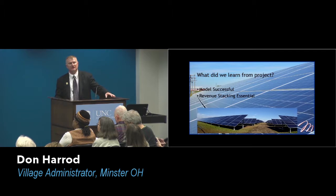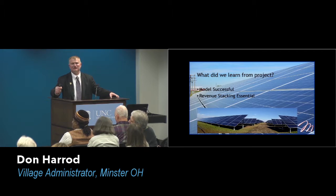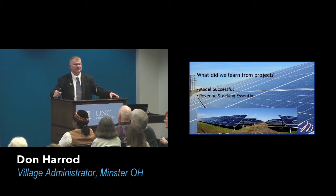What do we learn from the project? The model has been successful, as I said. It can be used by other communities to do the same thing that we did. If a little community out in the middle of cornfields in Ohio can do it, everybody else can do it as well. You know, it just takes a lot of work. It takes a lot of research. It takes a good village council that is proactive and willing to take those risks and take those steps to make it happen.